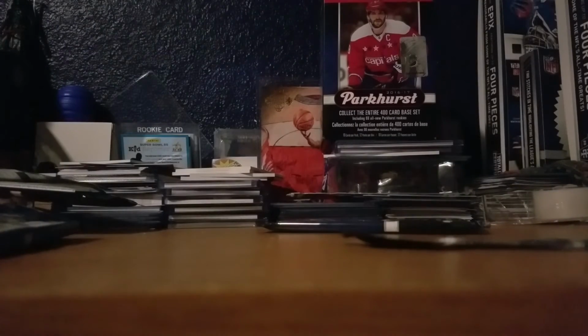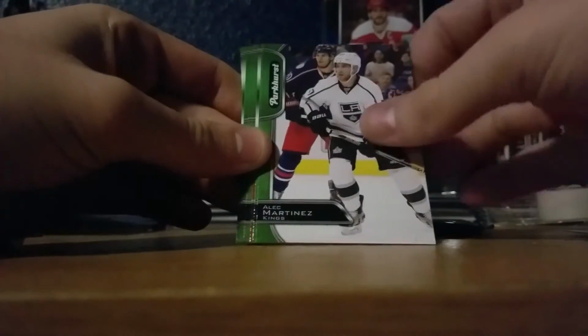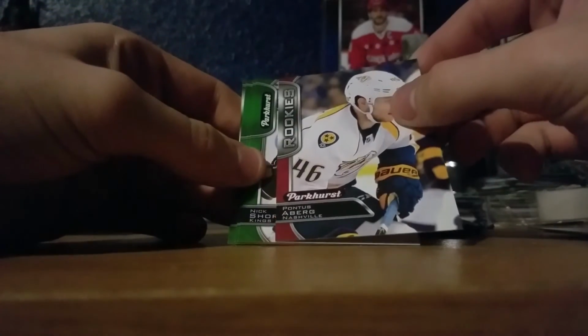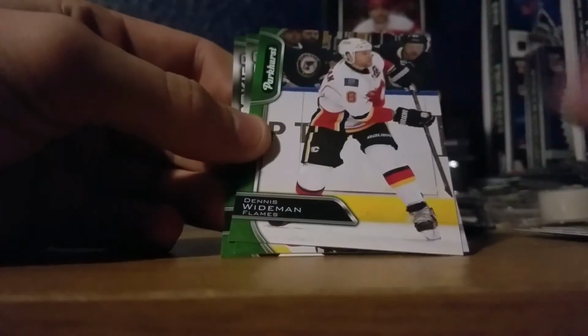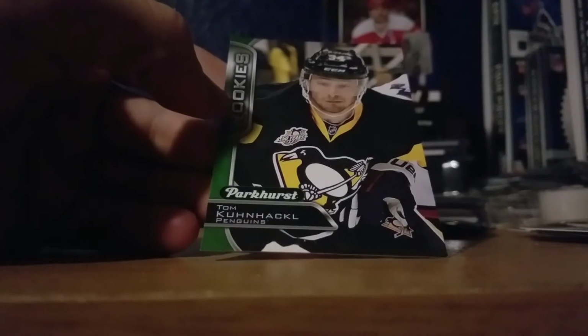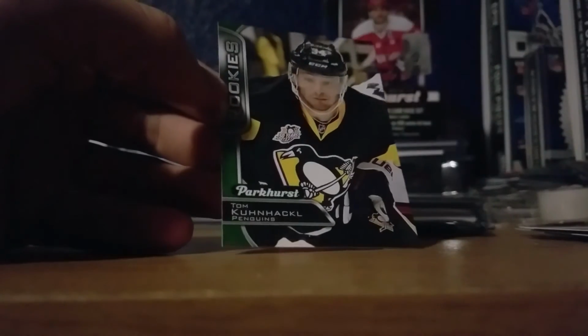And after this, I'll show you the mail day we got with the review. So, it's a pretty cool mail day. Roman Josi, Chris Kreider, Alec Martinez, Mike Smith, and a rookie red, Pontus Aberg, not numbered. Nick Shore, Ryan Callahan, Dennis Wideman, Alex Wennberg, and the rookie is Zach Werenski rookie. Huh, I'm so used to seeing him. He's a good rookie too. He's gonna pan out. And Tom Kuhnhackl.